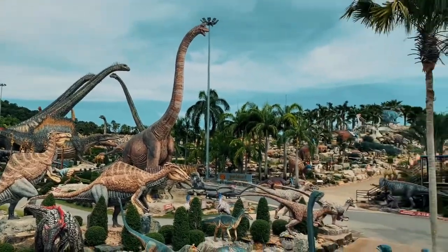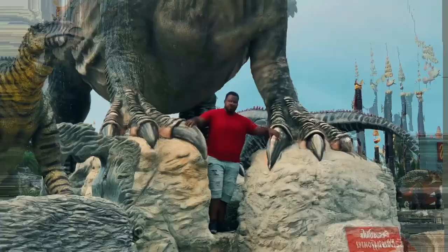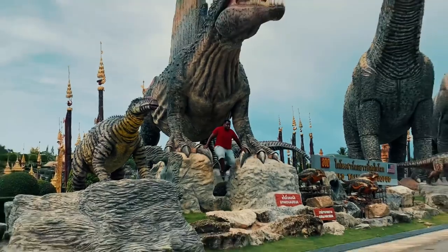I know. You know what it looks like? It looks like a dinosaur's foot. Dinosaur foot? You remember when we went to Thailand? Oh, okay. And the life-size dinosaur. Oh, okay.